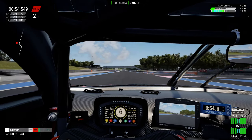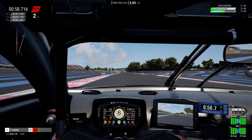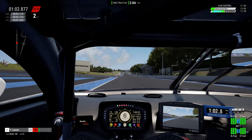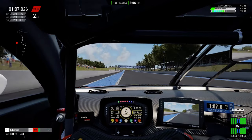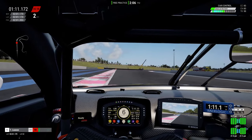From a beginner standpoint, this is a very good car, and for me at least, it also meshes perfectly with how I like to handle a car, how I like to have a car feel. So both in GT4 and GT3, this is my go-to car at the moment.